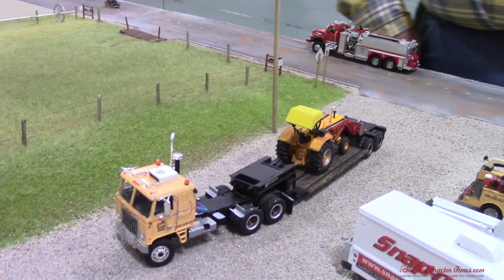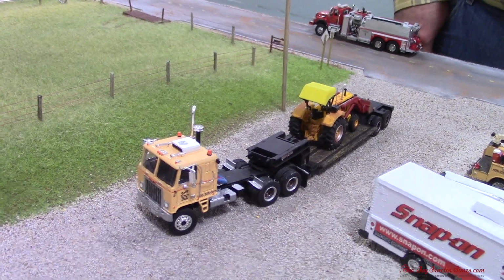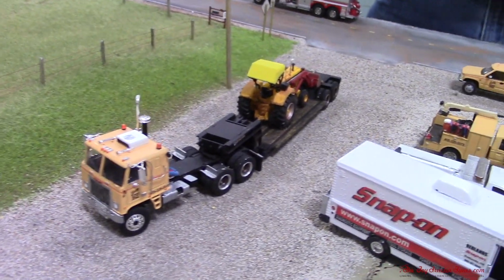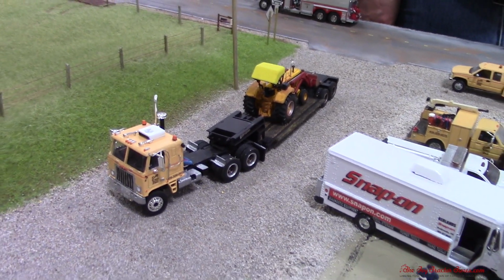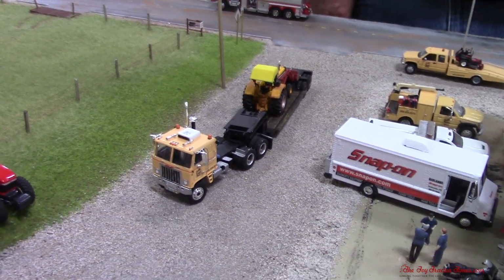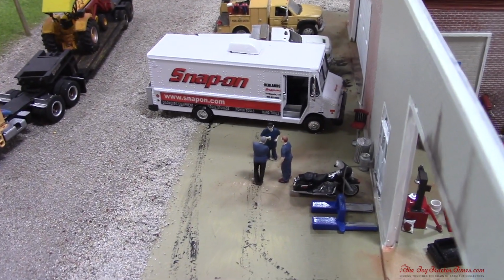Yeah, got a Jimmy with a loader on it. The Jimmy is 3D printed. The loader is a Lockwood loader. The ROPS is from David Holloman. The Snap-on truck is there taking everybody's paycheck to cover the cost of the tools. As everybody knows, love Snap-on tools, but yep, that's what you get.